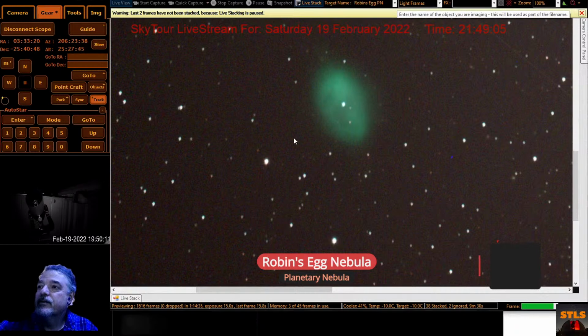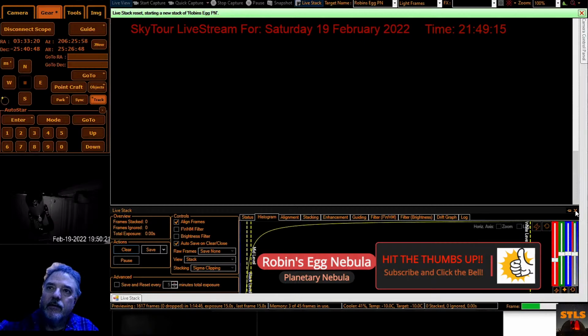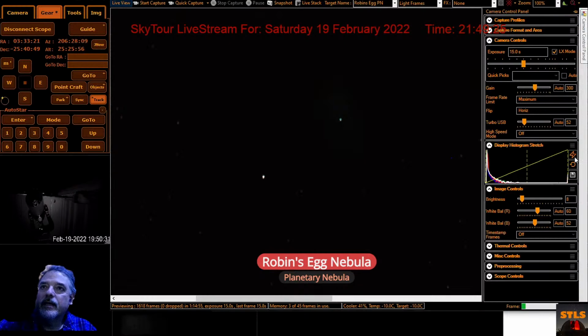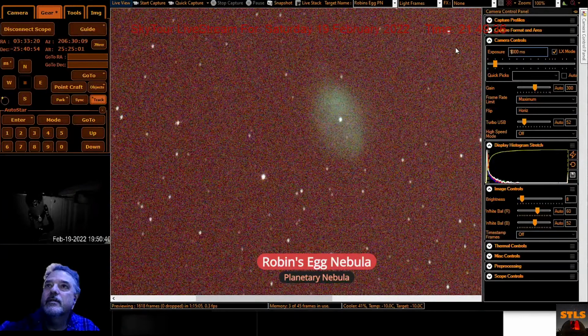So now that we've done that, we can clear this, because tonight I've actually set up the telescope trying to optimize it to guide around the celestial equator, which is where Orion is basically. And I want to try and get the Horsehead Nebula, but I'm going to do a different look of the Horsehead Nebula. I'm actually going to do this in a very different way.